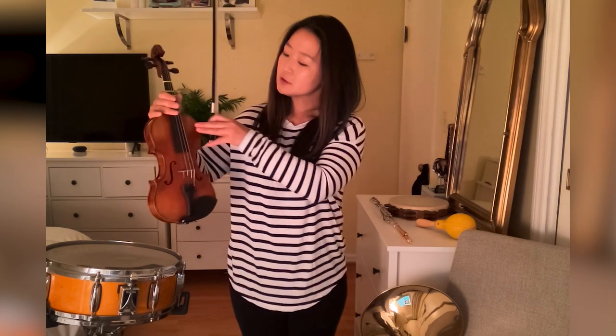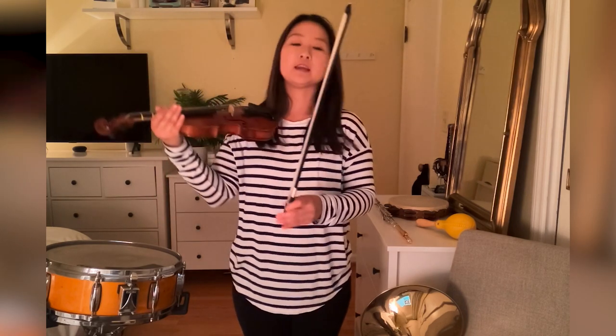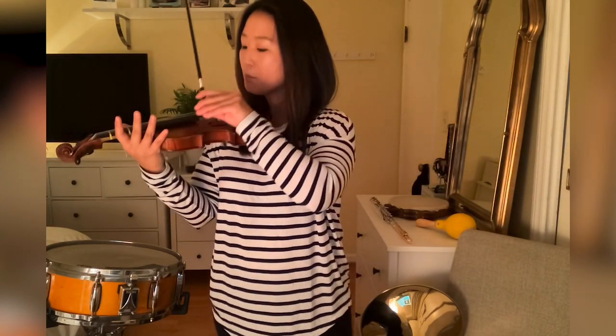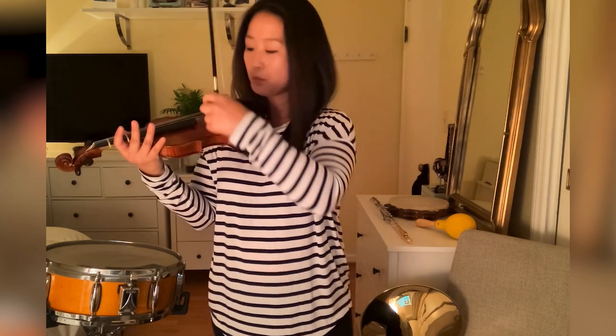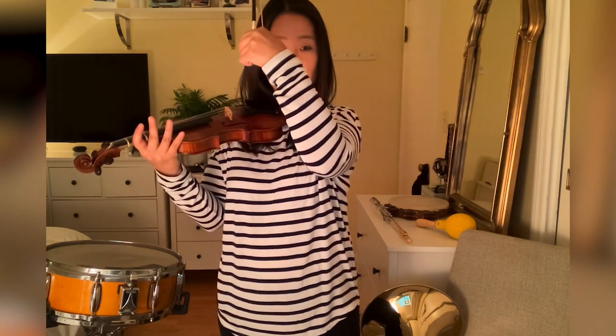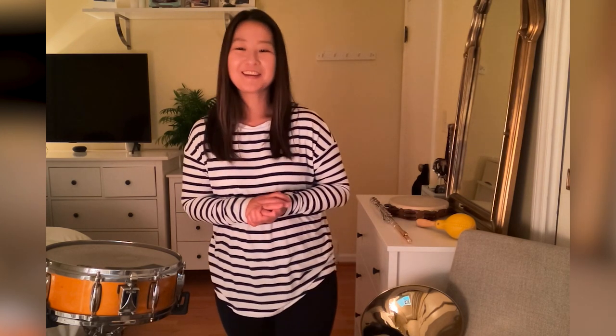Now, string instruments usually are made of wood like this and have strings. And you can either bow by using this bow right here. You see that? You can bow. Or you can even pluck. That's pretty cool, isn't it? The string family. Now, would you like to learn more about the string family? That's great, because we wrote a special song just for you. Would you like to listen? All right, here is the string family song.